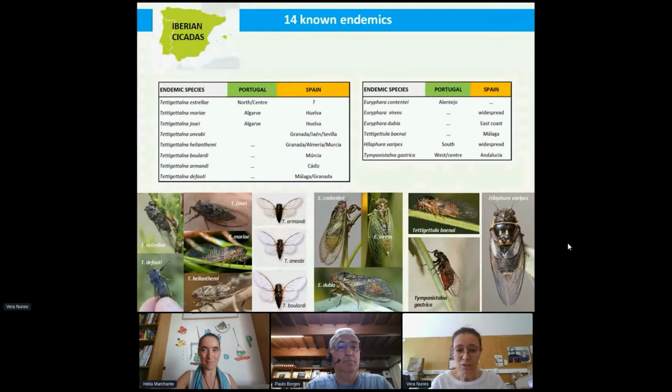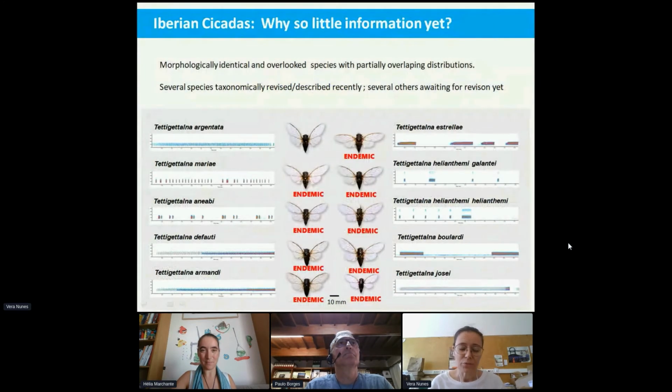And in Portugal, we have 4. Only 1 is really endemic to Portugal only. So why do we have so little information yet for cicadas? Well, one reason is that several species are morphologically identical and they are distinguished based on their sound. This is an example of cicadas from the genus Tettigettula, which is a genus that speciated in the south of the Iberian Peninsula. We have 9 endemics to the Iberian Peninsula and only 1 species spread to France and Italy. So these species were revised or described very recently, and therefore they were overlooked for a long time.